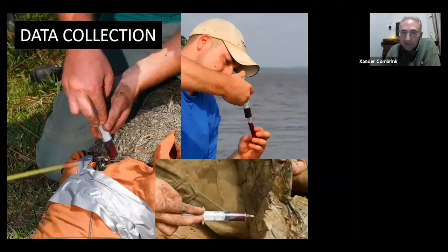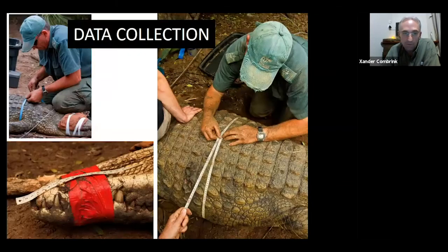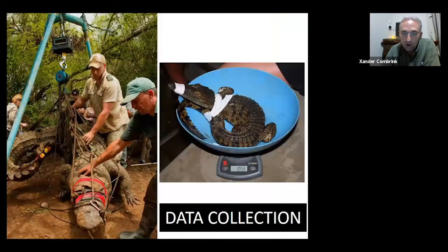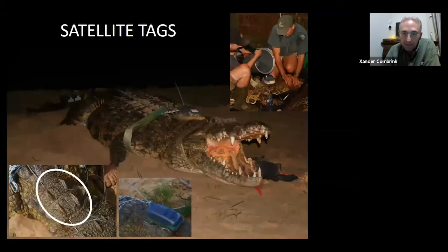Then data collection. We normally take blood, take urine, and a whole suite of morphometric measurements to try and ascertain various parameters from these animals. You can tag them, as you want to get a sense of population size with mark-recapture analysis. You can put satellite tags on these animals and find out where they're going.